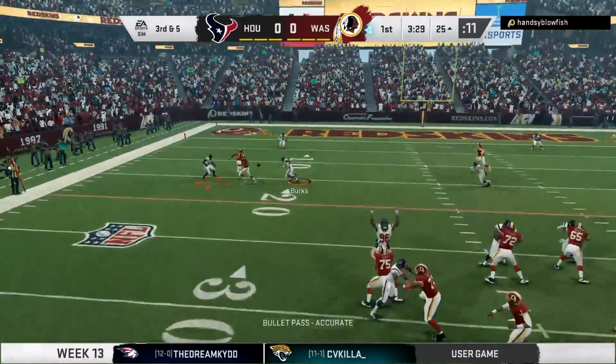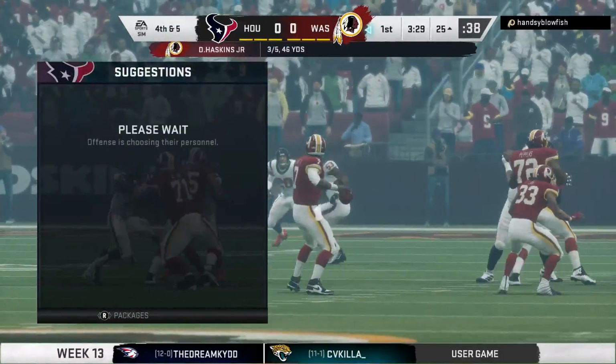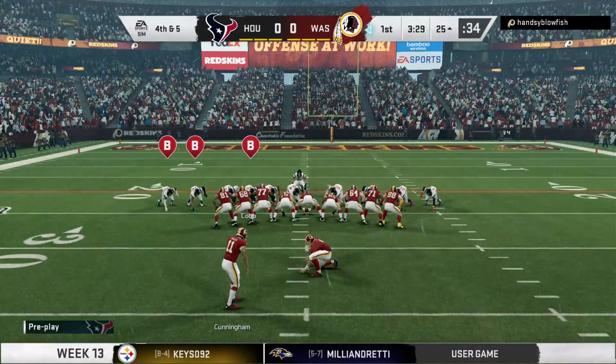From the gun, Haskins on 3rd down. Well, the two men come together, and it's incomplete. Excellent work defensively, brings up 4th down. Nice play there to force the incompletion.